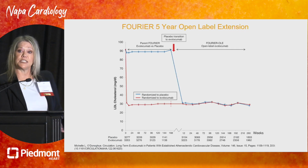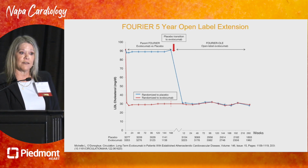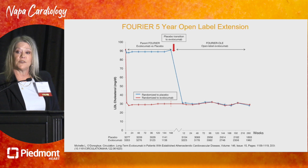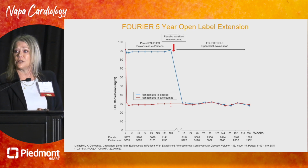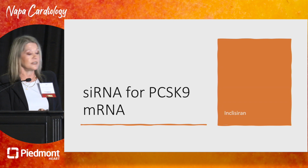Open label extension, so the longer we kept evolocumab on the market, all your patients want to know how long has it been out and do you see any increase in adverse events? So this is an open label extension where those who were on placebo were able to obtain evolocumab, and you can see immediate reduction in LDL cholesterol, and there were no red flags showing any increase in adverse events.